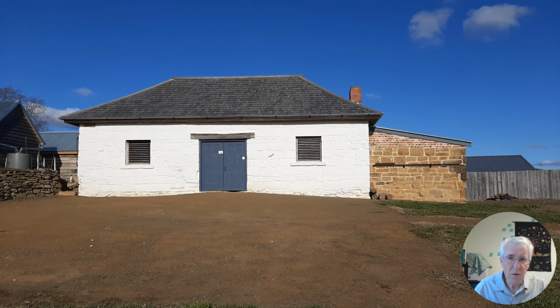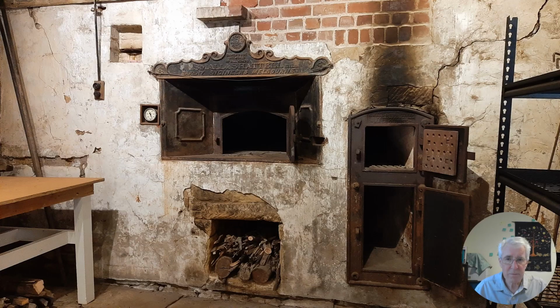This building is the commissariat. In the convict days, it was the food store, locked and guarded. Later, the building was converted into a bakery. It could bake 60 loaves.